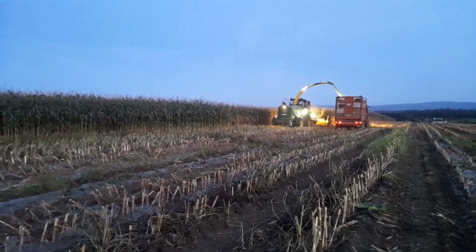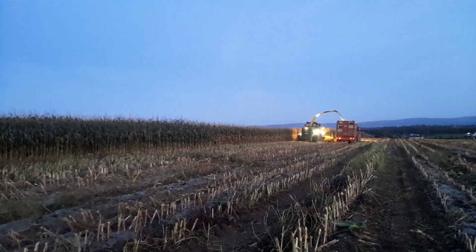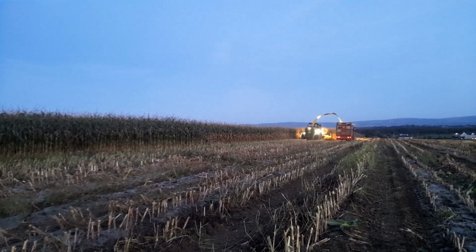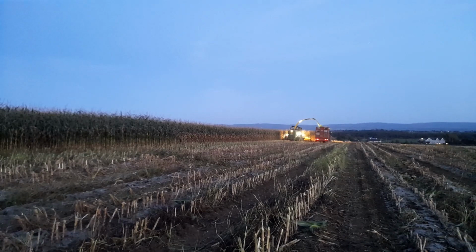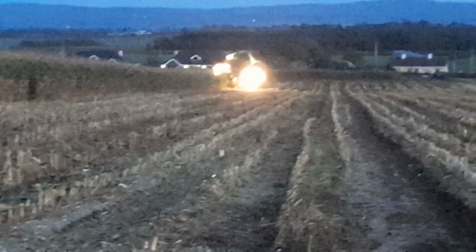Can't describe the smell of corn to anyone, or the maize. It's a bit like when you smell it, you just know it. It's a bit like the smell of silage to any silage fellas that are watching this. When you smell it, you'll know it. Another full trailer.